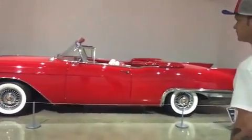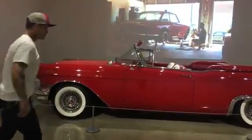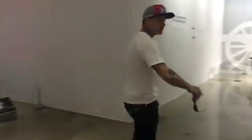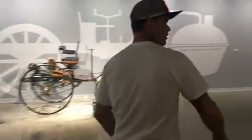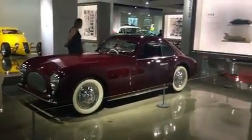Cadillac. Cadillac, I think. Yes, it is a Cadillac. It's a beauty. You know what they say? It's retail red. So that means if you paint the car red, you have a better chance of selling it. Isn't that a pretty little thing? That's just so nice.